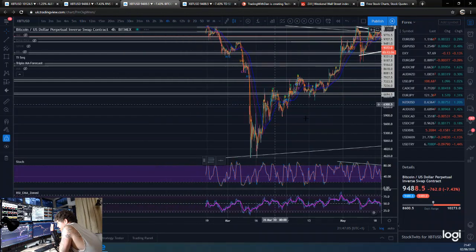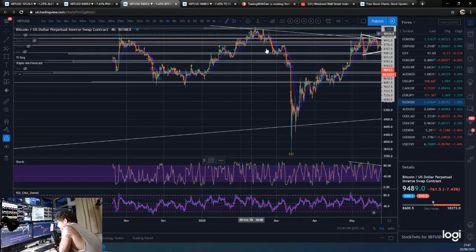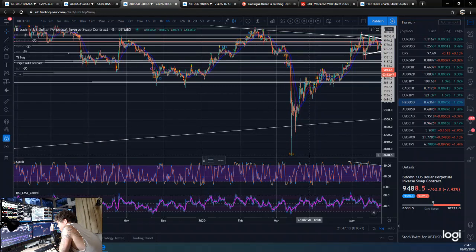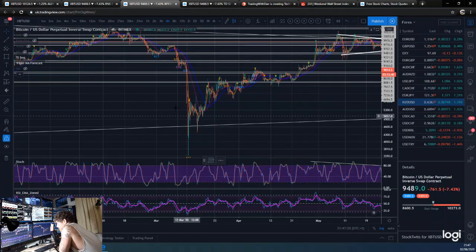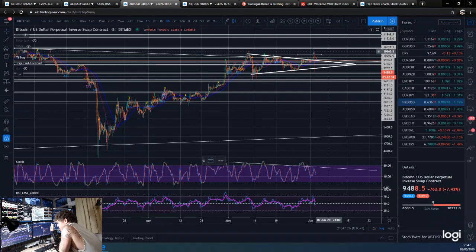And don't forget, guys, we have a move from over 10,000 down to, obviously this is on BitMEX again, I don't know if other exchanges traded this low, but on BitMEX to around 3,600, and then Bitcoin went all the way back up again. And look at the difference between these. It's absolutely dwarfed.